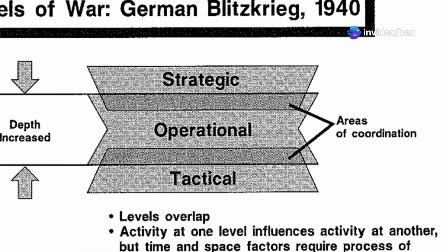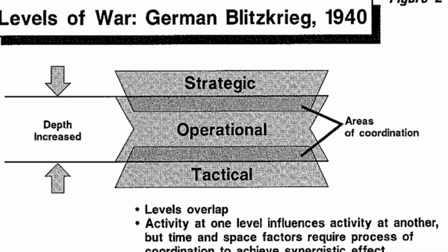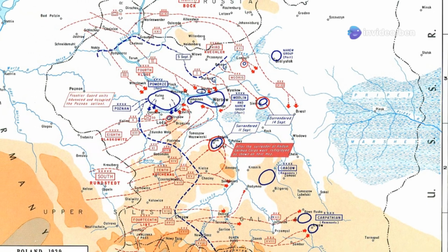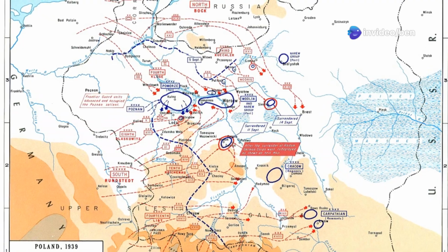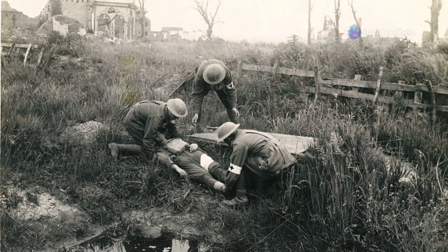Today, we're diving into one of the most feared and effective military strategies of the 20th century, Blitzkrieg. We'll break down how this lightning war tactic came to be, how it worked, and the impact it had on the early years of World War II. Let's get started.